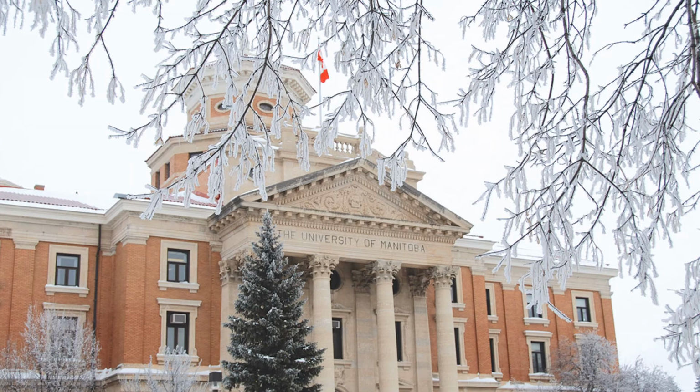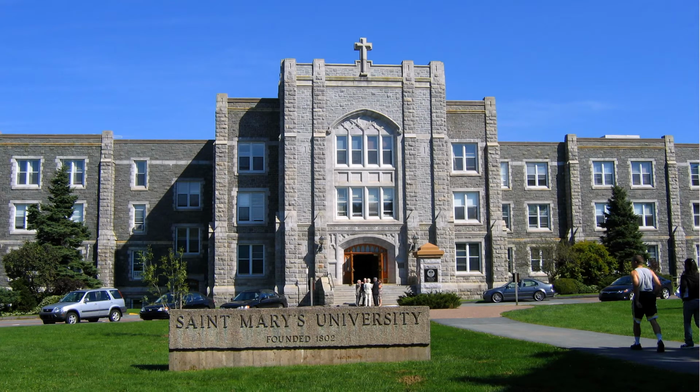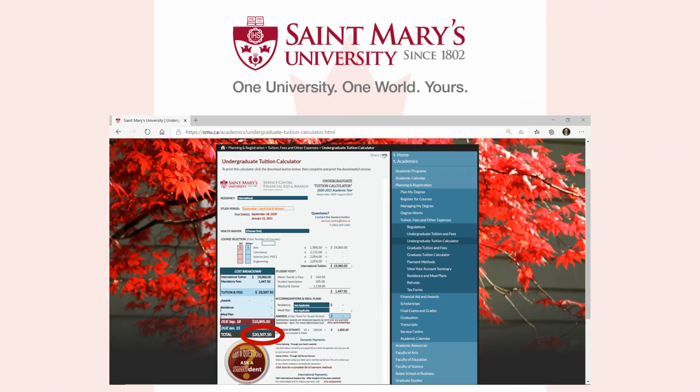For example, the University of Manitoba in Winnipeg, Manitoba, lists that the estimated tuition and fees for international students for most undergraduate programs is $20,600 Canadian. St. Mary's University in Halifax, Nova Scotia, uses a tuition calculator. It estimates tuition and fees for an undergraduate arts degree for international students as $20,507.50 Canadian.